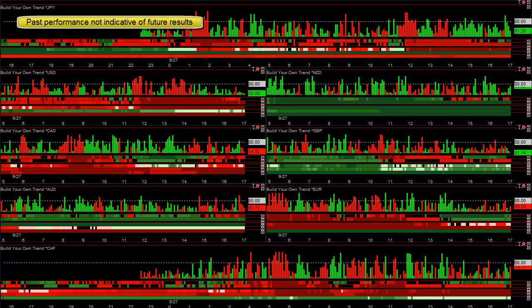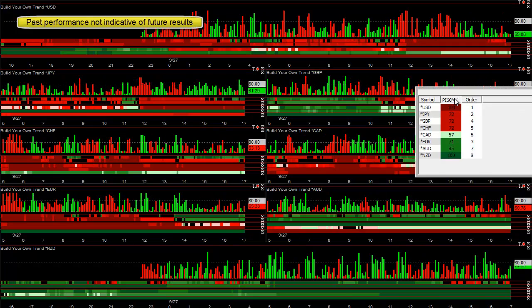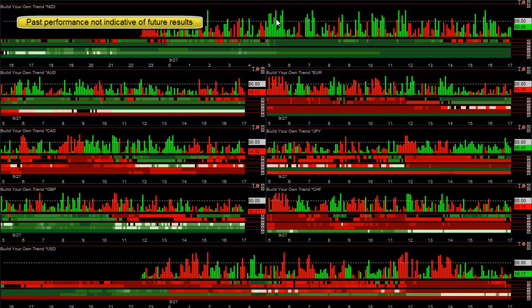One of the first steps we use in our three-step Forex trading system is to use our currency meter. We then want to sort it to find the strongest currencies on top. The New Zealand, Australian, Euro, and CAD are the strongest. At this moment right now, the dollar, Swiss, pound, and yen are the weakest. And basically, our real-time trend strength shows up on the top.